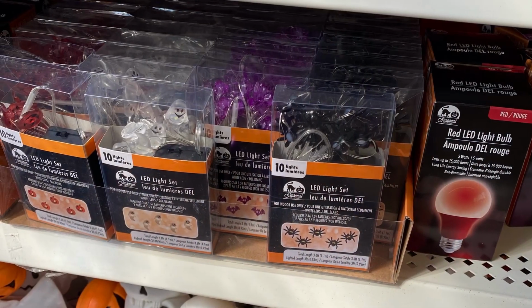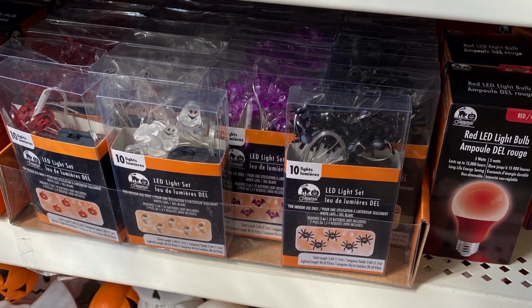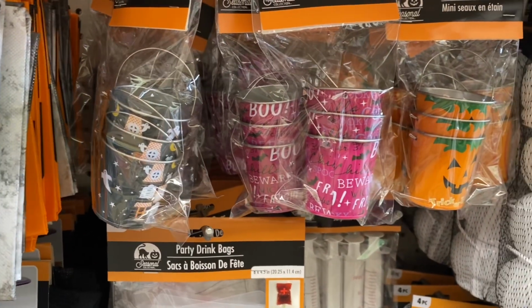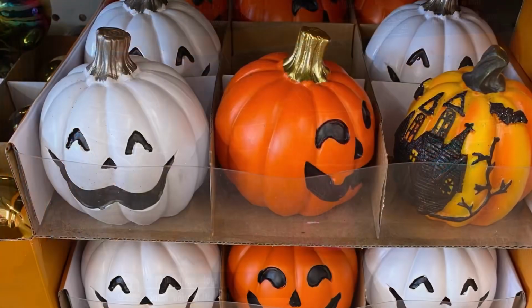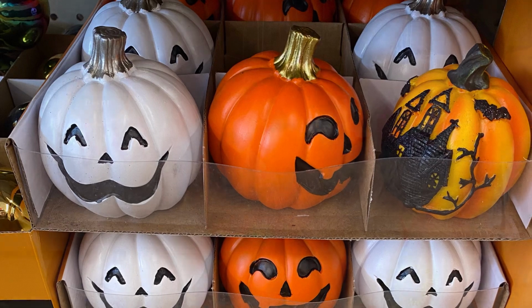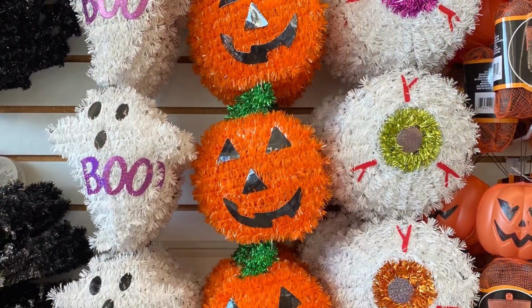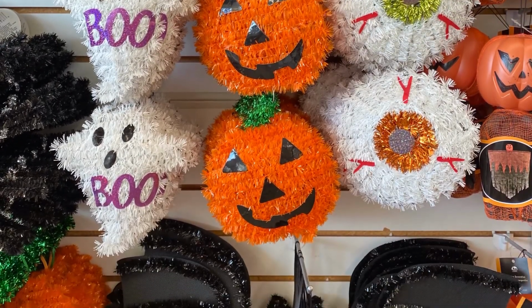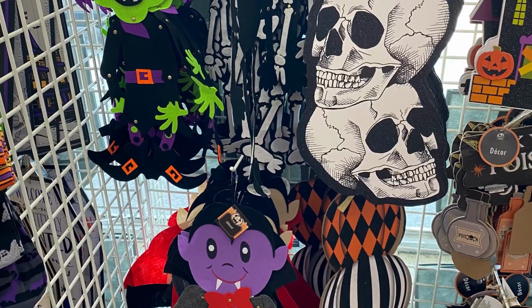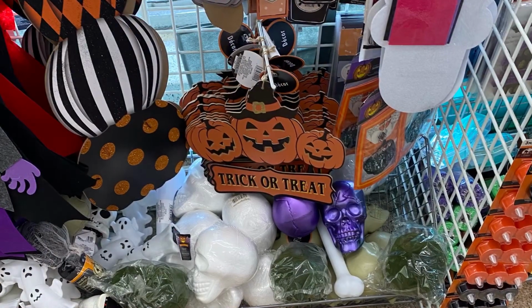Lots of great lights for Halloween. The spiders, the bats, the ghosts, the jack-o'-lanterns. Cute little pails. I like the one with the haunted house and the ghost. Here's a close-up of the jack-o'-lanterns, the other one with the haunted mansion, the white and the orange one. Lots more great signs. The witches here, the skeletons, the stacked pumpkins, that's fun. I like that one. Trick or treat.